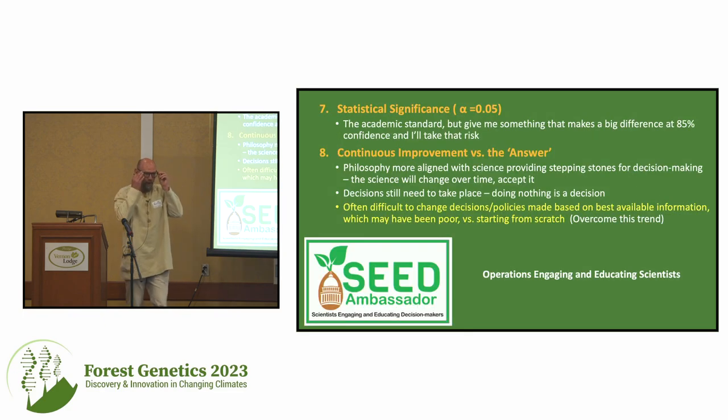Statistical significance: we're all ingrained with alpha 0.05. It's the standard. But give me something that makes a big difference at 85% confidence and I'll take it and run with it and absorb that risk. There is always some risk involved, and you've got to balance your benefits and risks. Sometimes I think we just get caught up in this very rigid statistical interpretation. I'm a big proponent of continuous improvement, versus continually saying this is the answer and we're done and there's no more to say about this. Really, we're just stepping stones, and what the people before me did correctly is what I'm just following.